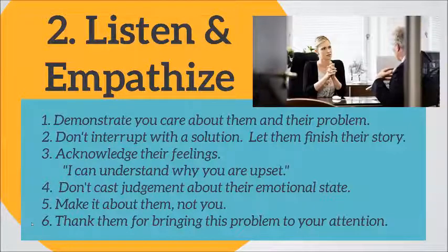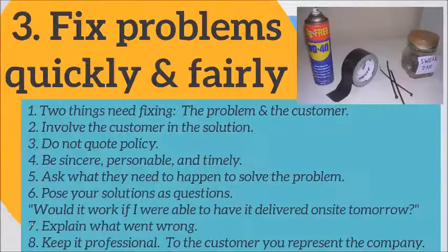Okay. And then, sorry you mentioned this before, thank them for bringing it to their attention. Yeah, I can see why you're so upset. I'm so grateful you brought this to our attention. We want to try to avoid this ever happening to anybody again, right? Okay. Then you want to fix the problems quickly and fairly.